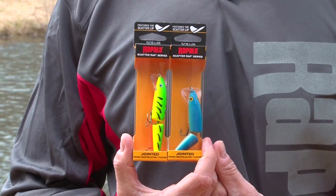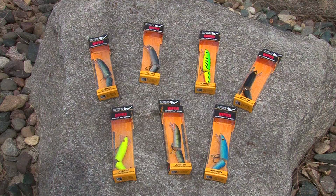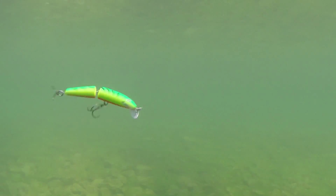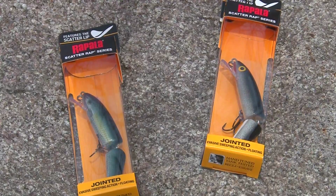Well, hi folks, Roger Cormier from Midwest Outdoors. I'm holding a couple of brand new Rapala crankbaits for 2015. You're familiar with the jointed Rapala. Anglers everywhere know that jointed crankbaits catch a lot of fish just because of that tail, that wobbling action. You want to talk about a great combination, adding the scatter wrap technology to a jointed Rapala. This lure is a home run all the way.